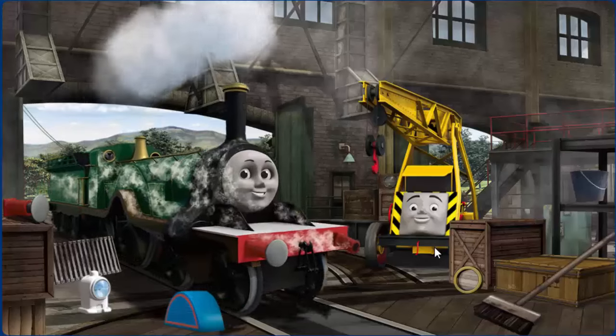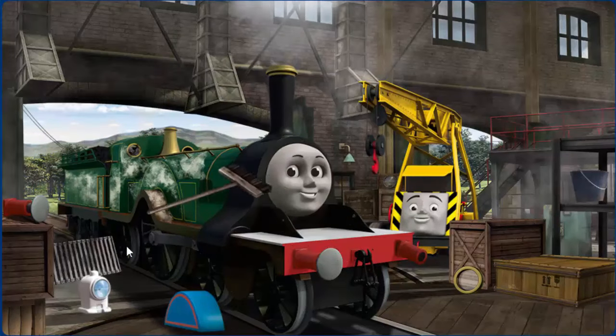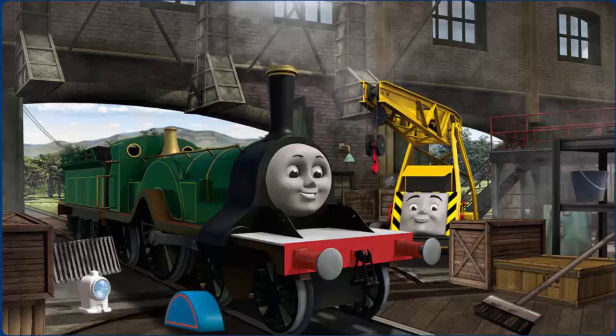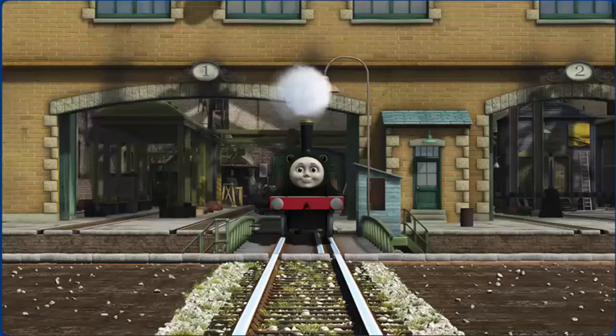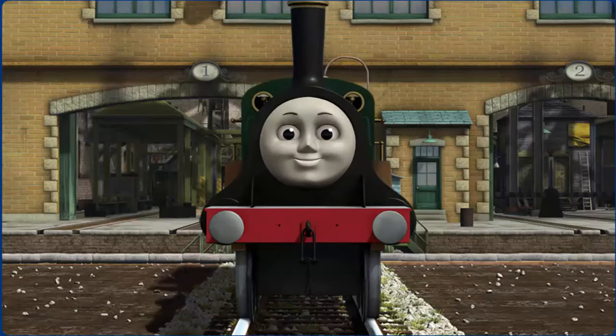Emily's buffer is broken and she is covered with flour. Great job, but there's still more to do. You fixed it! Emily is ready to get back to work.